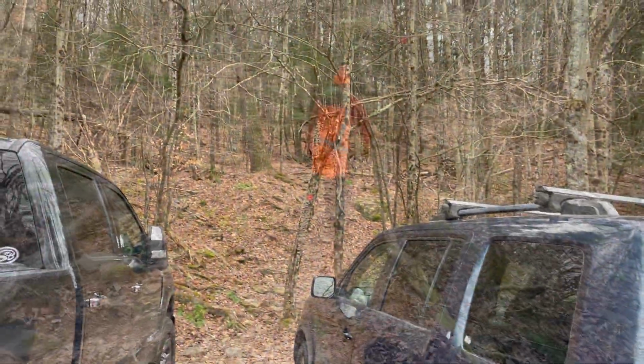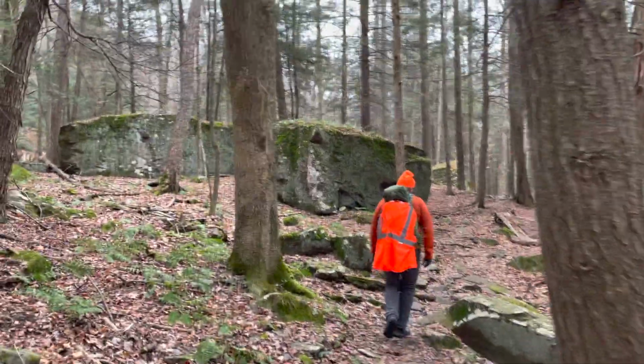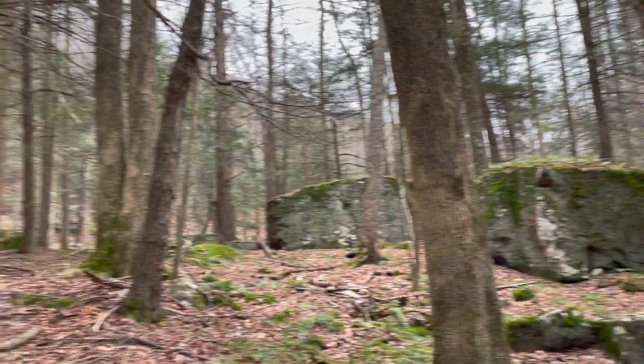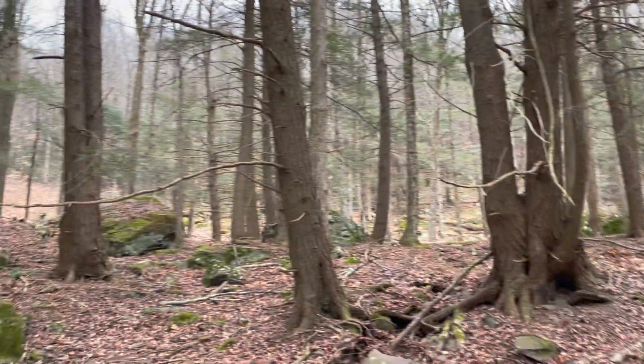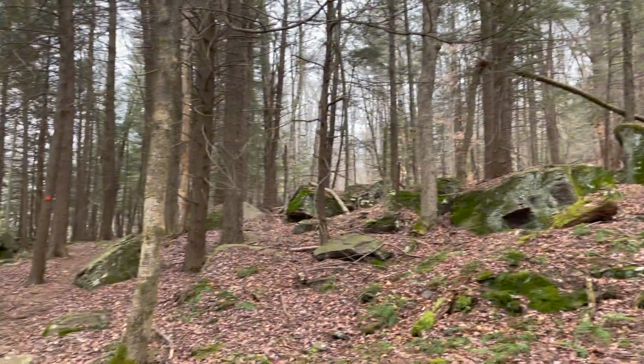Yeah, here we go. This section of the Devil's Path goes through this really cool boulder field. Big broken rocks that have fallen down the side of St. Anne's. Cool stuff.